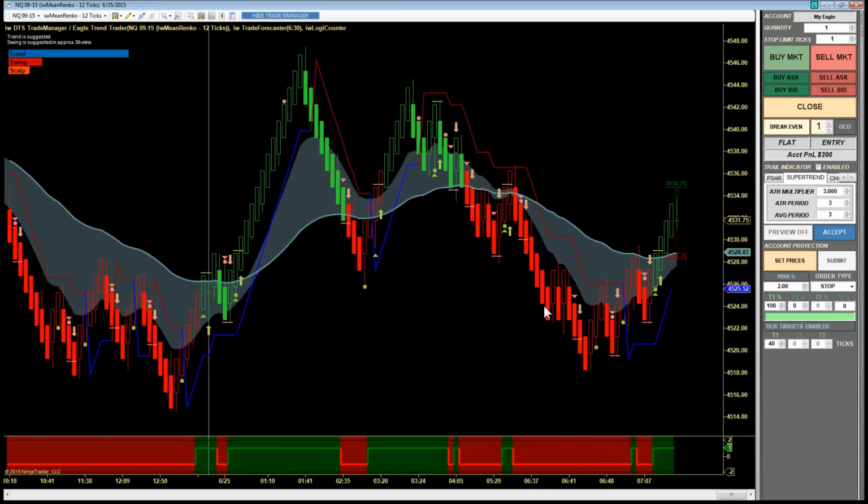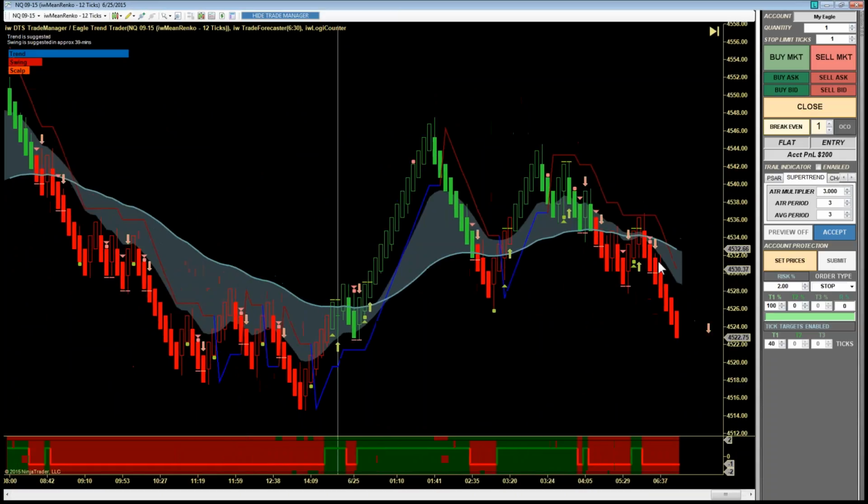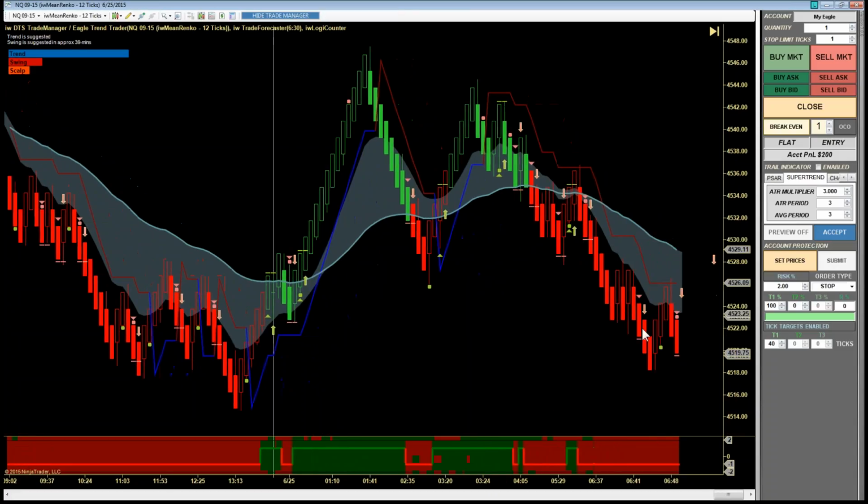And here we are with the same type of scenario where when we had this signal print up here, it's off of the hard edge, we had the test of the extreme. It's the first signal with trend. That one had some good follow through, but look at what happens when the signals print down here. We're on the soft edge.